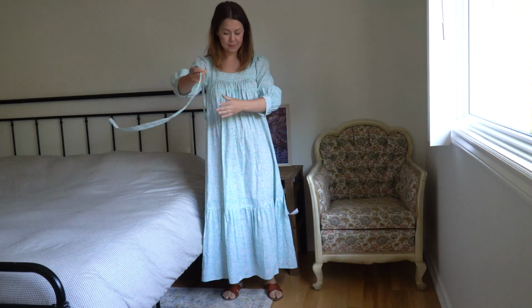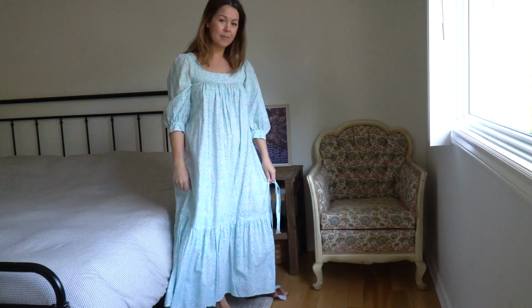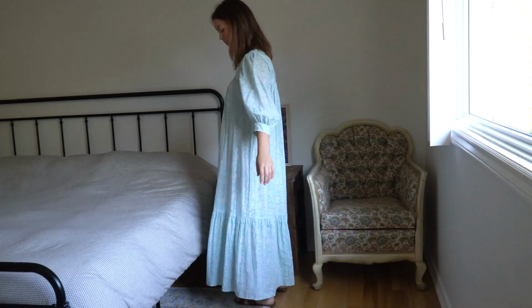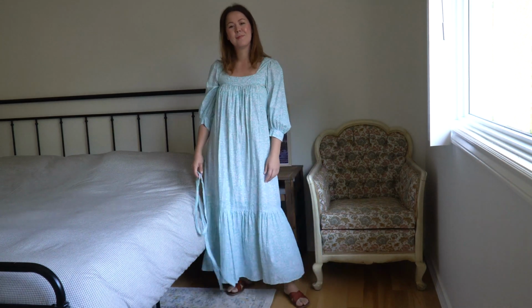It's a mint paisley, but it has blue and mint color in it, though the color that is most prominent is the mint. And it's just a really lovely dress.